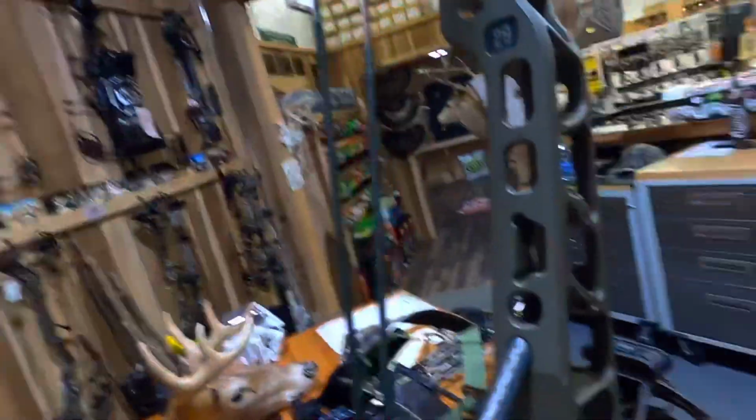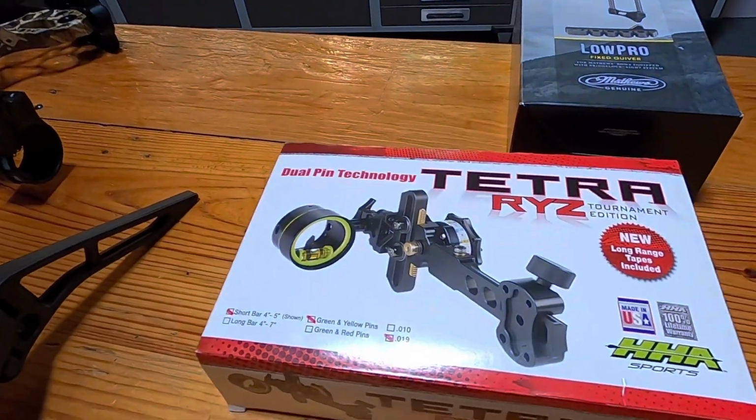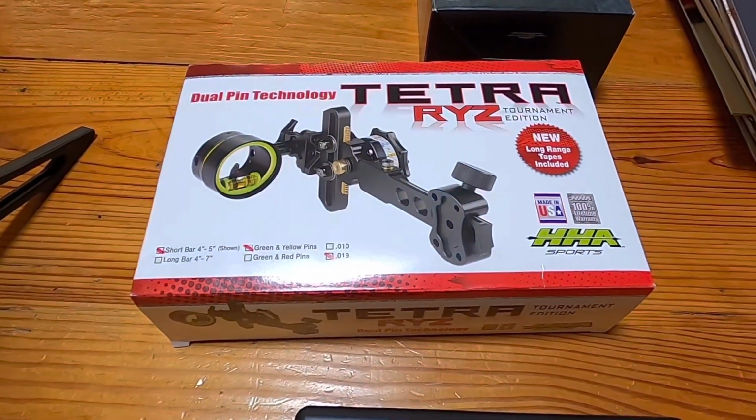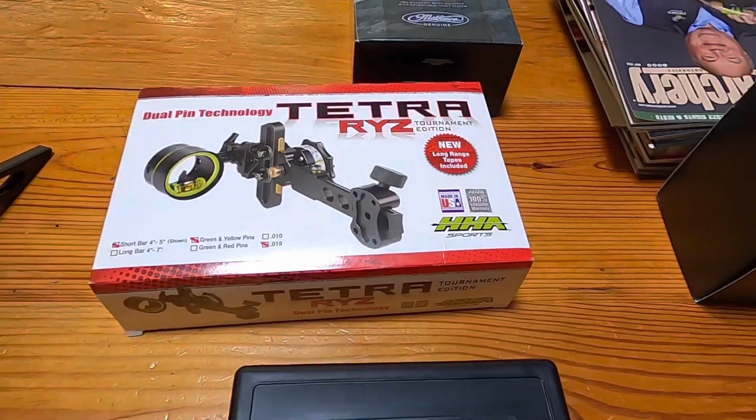If it's 35, I shoot the gap between the 30 and the 40. I've done that for a long time, but I'm getting old and my eyes are not as good. So I've been toying with the idea the last 2 or 3 years of going to a 1-pin sight. There's several different sight companies that make a 1-pin on the bar that will go in this new Bridgelock riser, okay? The folks at HHA were awesome, and they sent me this new Tetra R8Z with the long range tapes that's on the bar. So I think I'm gonna start out with that.